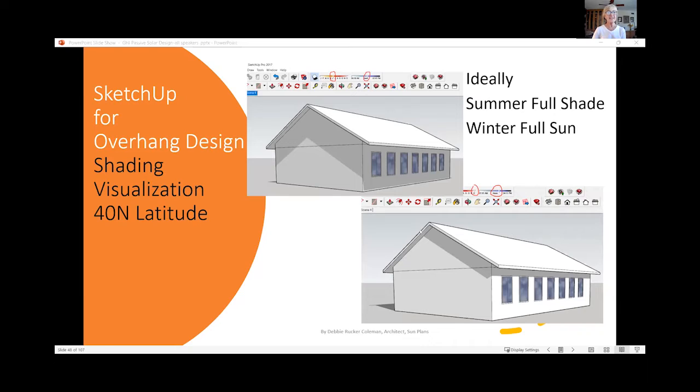I also like to use SketchUp for overhang design, mainly because it has the geolocation feature, and you can turn that on and you can slide the scale to see, is it noon? Is it 3 o'clock? Is it 10 o'clock in the morning? How's my overhang gonna look? So in this particular example, again, you can see summer, here it is full shade. Winter, here it is, full sun. This is just an example at 40 degrees north.